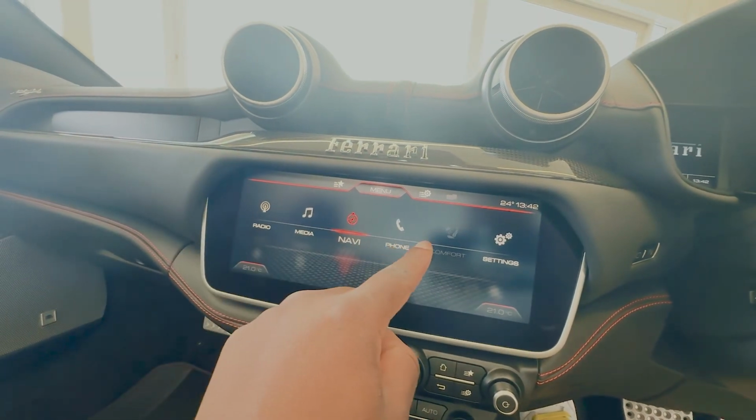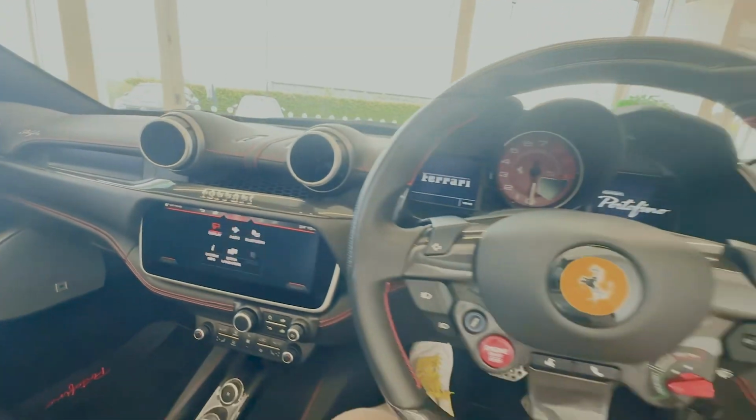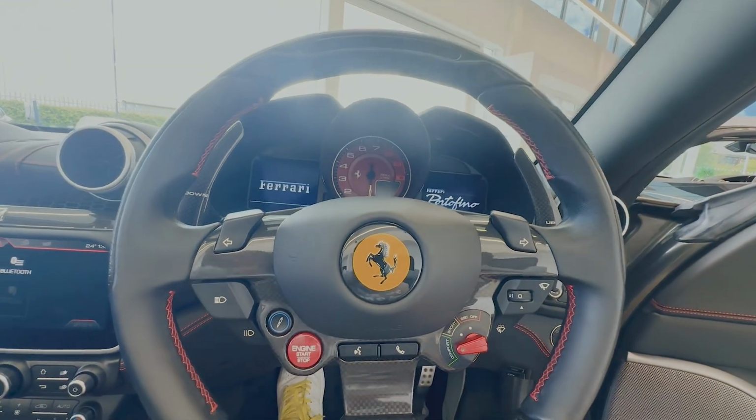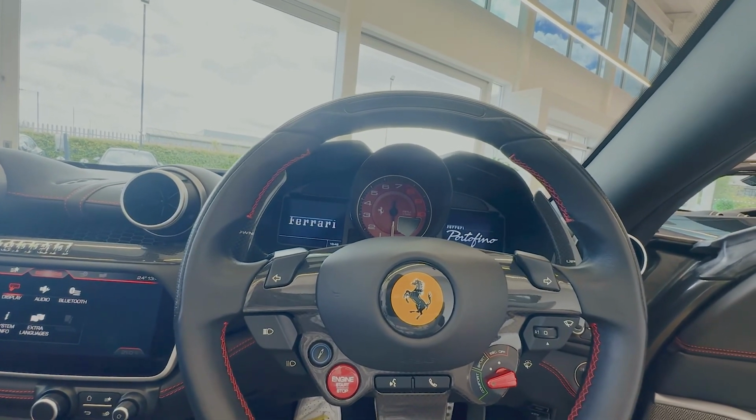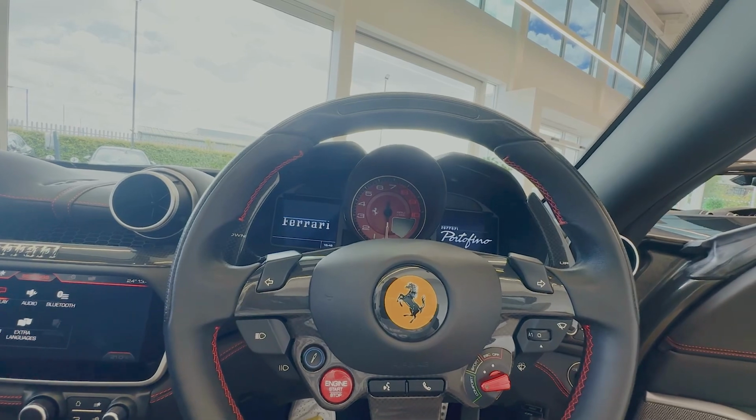So I'm going to get the keys, and then I will start the car. I'll probably start the tan car versus this one. And yeah, we'll just go from there. We'll get the roof up. We'll get a shot of that as well, and we'll just go from there.